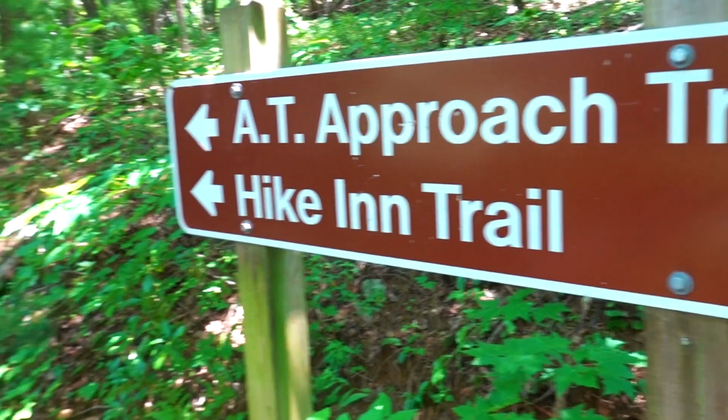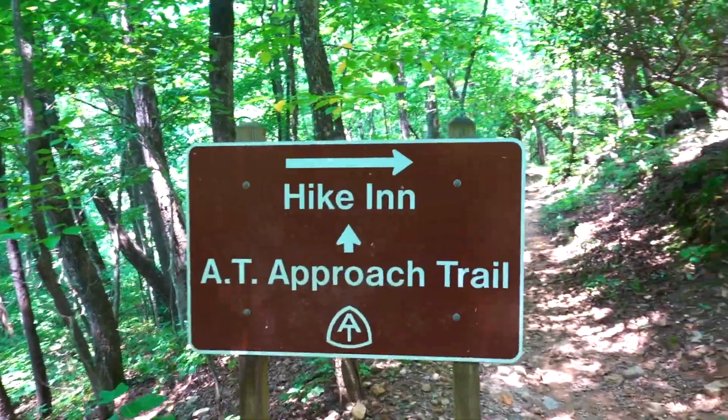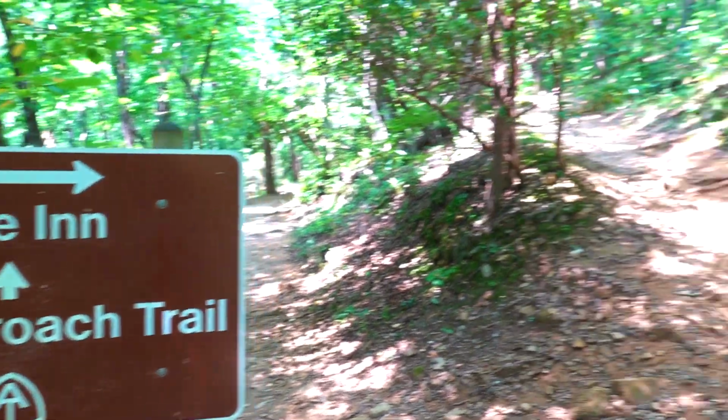Just after you start the path from the car park, you need to take your first left. So if you're starting your Appalachian Trail from the Southern Terminus, this is it. You're walking 2,000 miles to go. So this is where the path splits. The approach trail is straight on and the Hike Inn trail is up this way. And that's the way we're going.